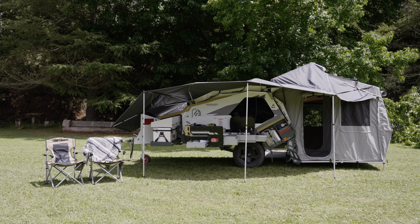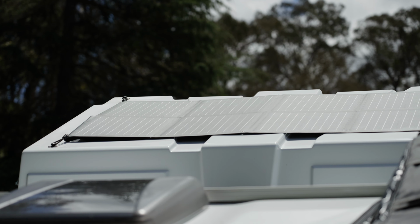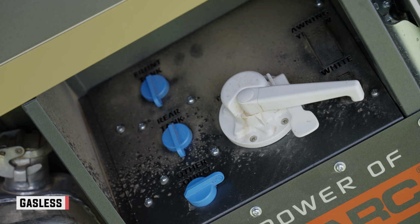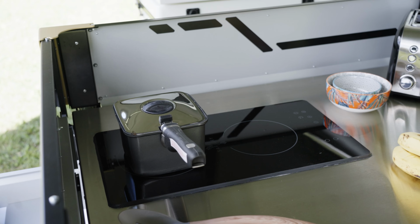The Tvan can have up to 360 watts of solar panels, as well as any portable panels that you add. And being gasless, this is critical because that runs the 2000 watt inverter and the 2000 watt Safery induction cooktop.